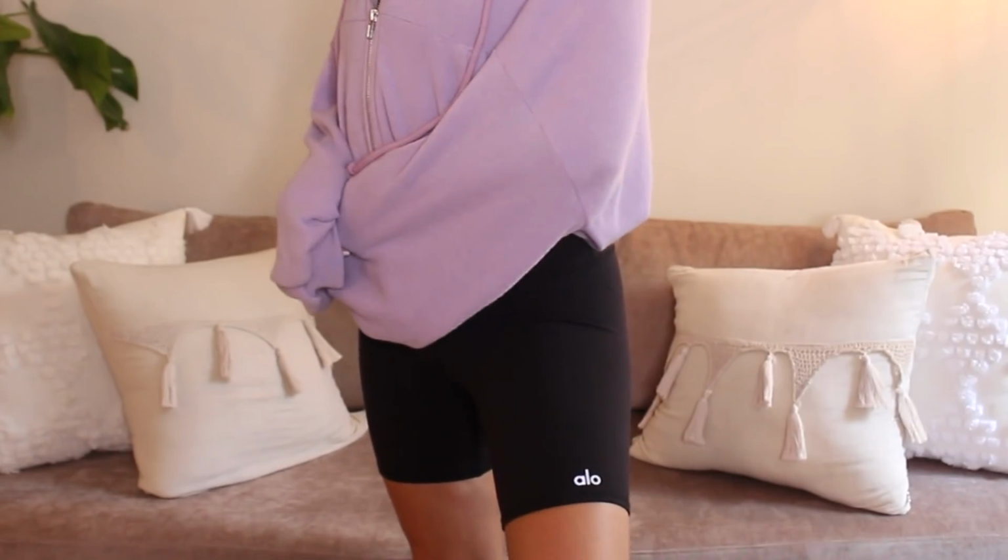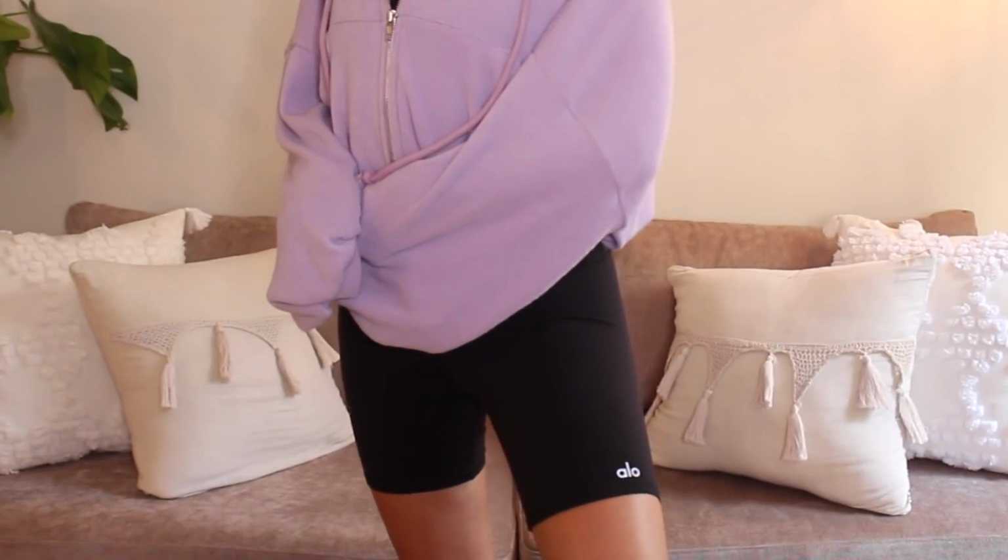These need to be washed. I've worn them a bunch and I just pulled them out of my laundry basket, so if they look a little bit disheveled, that's why. But these are just the plain black biker shorts from Aloe. I got these in an extra small. I'm normally an extra small or a small in bottoms, but in Aloe I feel like they run a little bit big. So I love these, and I think the quality is really nice.